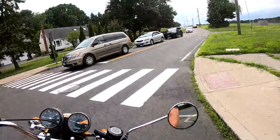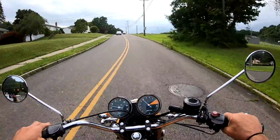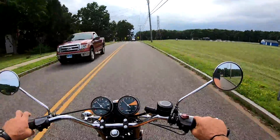These are trusty Honda turn signals. Pulls nicely from down low at 2,000 RPM. Crack the throttle, and nice, smooth, pulling 4-cylinder Honda Superbike.